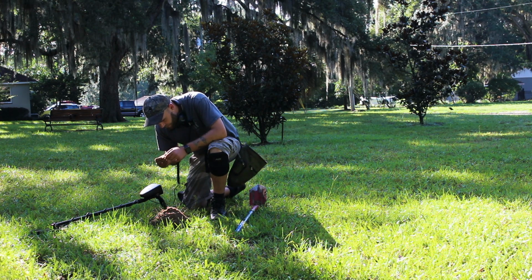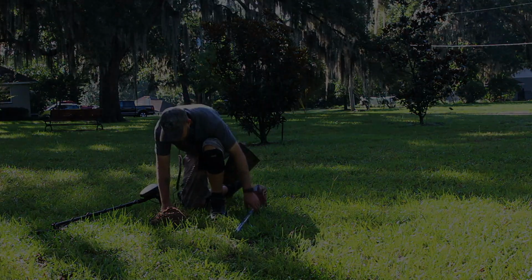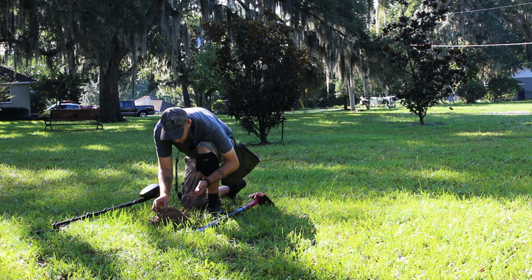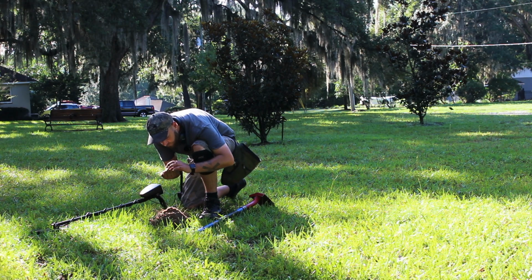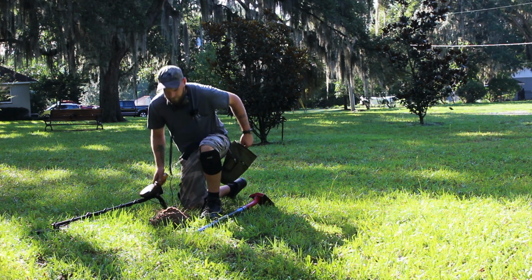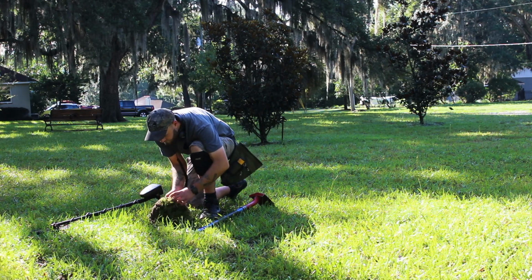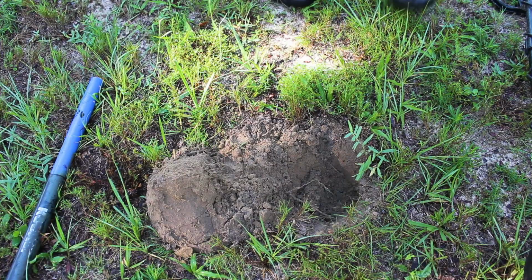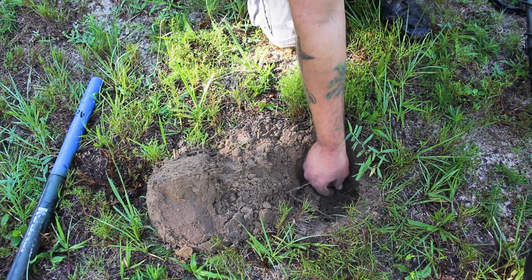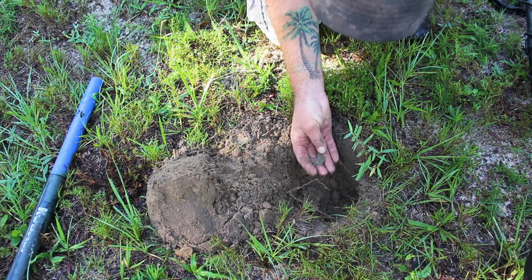That's a piece of copper. See what else? A whole bunch of little pieces of an oil lamp. There we go. We got another one right down here. All right.